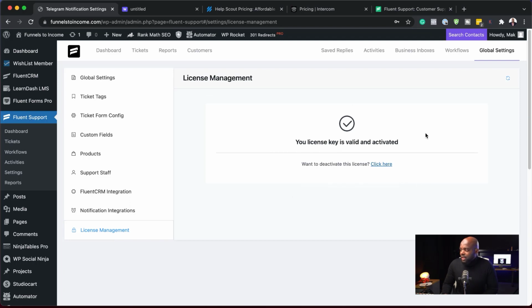And once it's entered, this is the message that you get. It's active and it is ready to go. Now, here's the cool thing. If you really wanted to create a custom support form, you can also use Fluent Forms. Now, let me show you how that works.